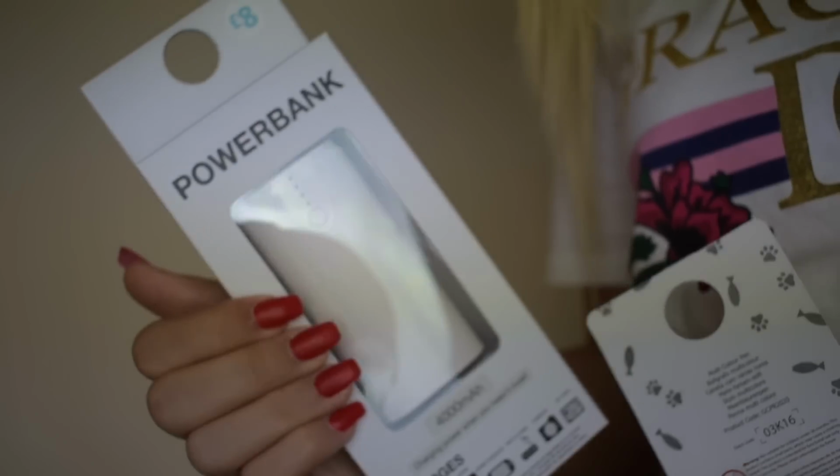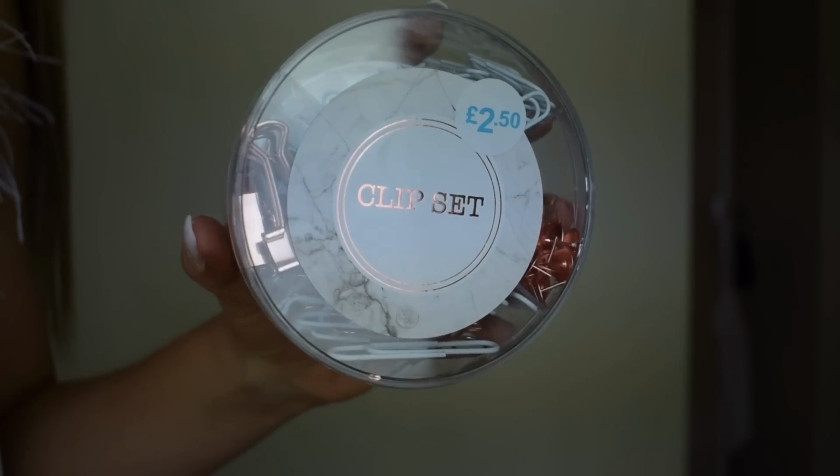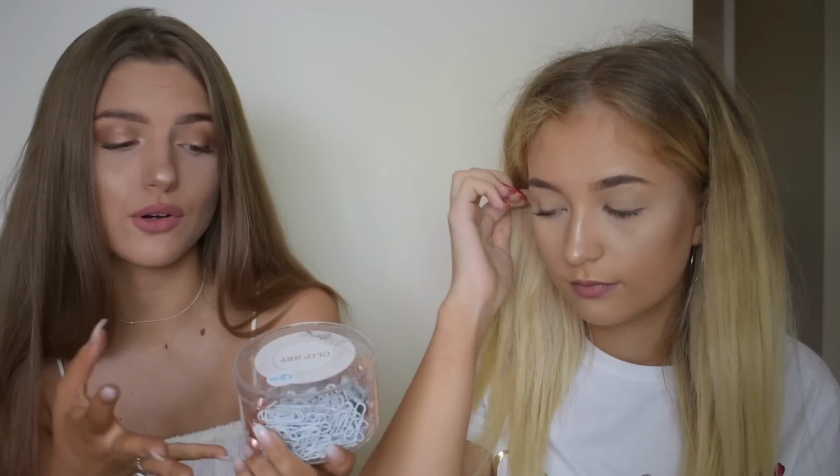And then also from Primark, I bought a power bank charger because my phone always seems to run out. If I get the bus in the morning, it always runs out, so I need to charge it up. The next item I have to show you guys is a little selection of paper clips. I've also got pig things and some pins. Not that I have a board to use them on, but whatever.